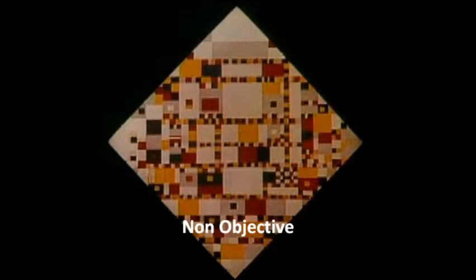Mondrian often took a year to complete one painting. This was his last work and was never finished. It's called Victory Boogie Woogie.